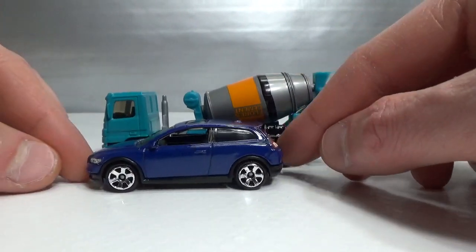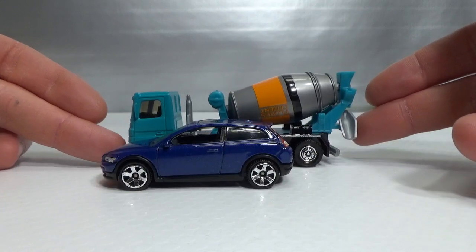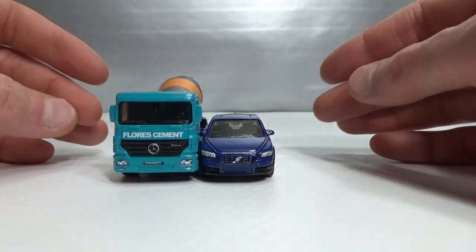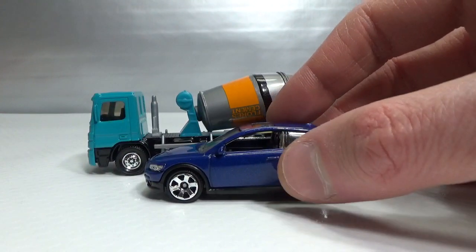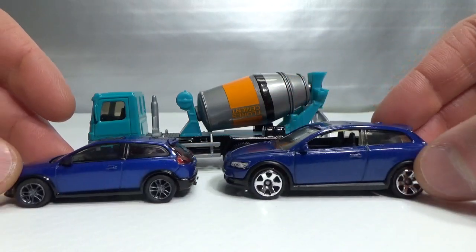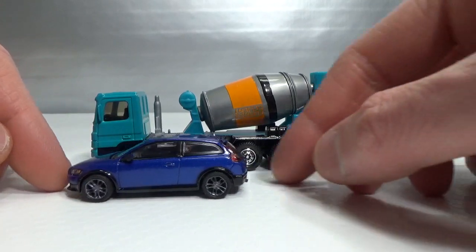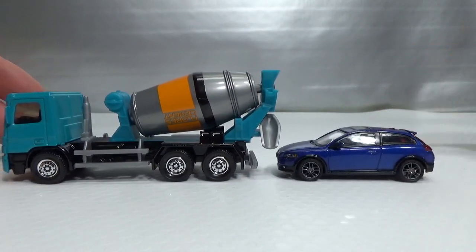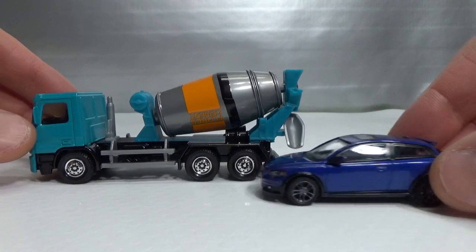As you look at the length of the Volvo, I mean, it's almost as long as the truck, so that's not realistic. Also, the width of the car, I mean, it's almost as wide as the truck. These are not in the same scale. But if you put a 1:72 car next to it, so this is the same car, a Volvo C30, but in a 1:72 scale, it looks much more realistic. Let's put it behind there. You see, this is much more realistic than the 1:61 scale one.